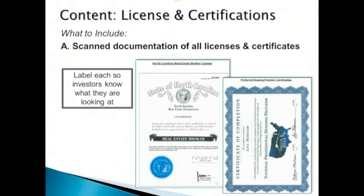I recommend that you label each of the documents up at the top, as you can see in the red circles, because when people look at these certificates, they don't know what they're looking at, and they're not going to spend the time to read through the whole thing. Just tell them what they're looking at at the beginning, and I think it's a better first impression. They don't have to hunt for it. This is additional credibility for the things that you have.